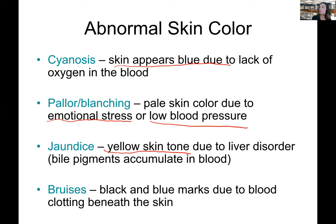And you don't have to remember all of this, I'm just telling you. Bilirubin usually gets taken up by your liver and it comes out from your feces. Your liver takes up the bilirubin from your blood and excretes it in bile, and it comes out the other end. If your liver's not working, then it's not taking up that bilirubin, and bilirubin is hanging out in your body. Bilirubin has a yellow color to it, and so your skin tone will look more yellow. The whites of your eyes will get yellow.